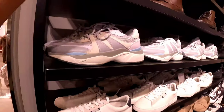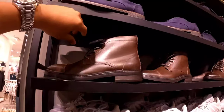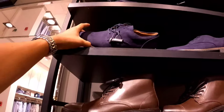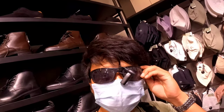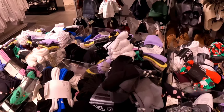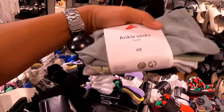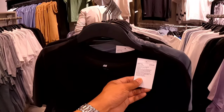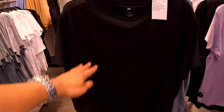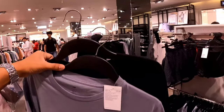Alright, I'll tell you the price. $4,000 for these shoes. Oh, this one is good too, man. So this one costs 2,700, and this is the whole cap section. So guys, check this out, the sock section. It's very cheap, man. So guys, let's get this one. 7-pack, it costs only 700. So I'm gonna get this one, guys. Hey, get this t-shirt. It costs only 700. It's a long fit. Yeah, I'm gonna get one of these. I don't know which color to pick yet. So I picked these two colors, guys. Let's choose which one looks better on me.